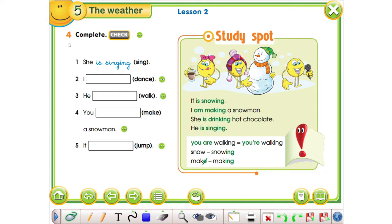Okay, here it is, exercise 4 of page 67. So the exercise says complete, completa. So we have here 5 sentences. The first example is she, ela, is singing. Ela está a cantar, ou está cantando. Here it is the verb, the main verb, verbo principal, sing. She is singing. Já sabemos que para construirmos o present progressive, temos que colocar o verbo to be de acordo com a pessoa. So, para she is, depois o verbo principal, sing, e acrescentando o ing, ok?